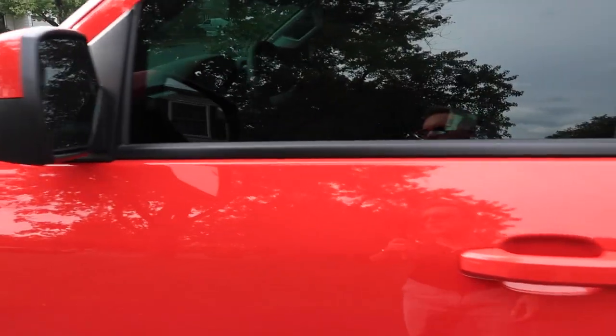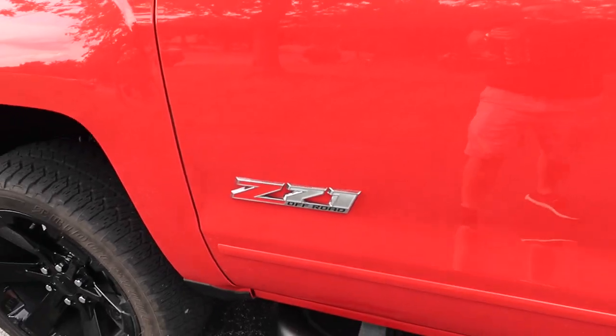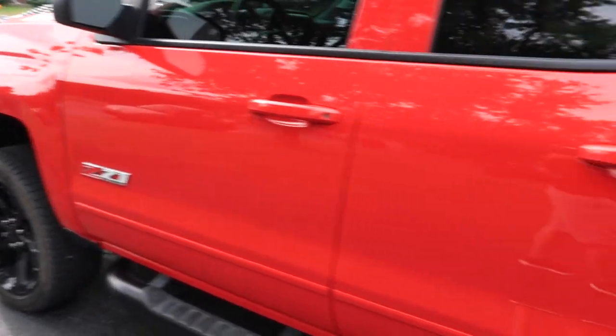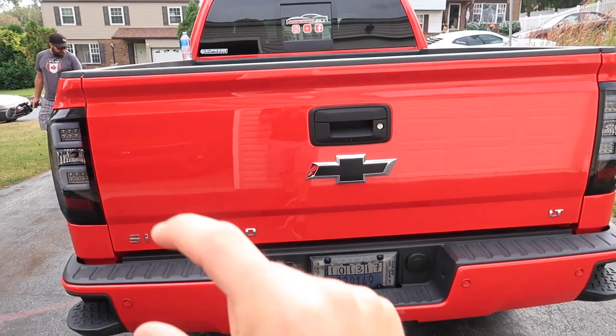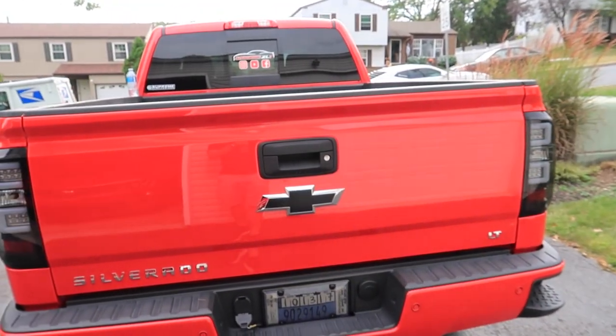We also may even do the mirrors gloss black. I'm gonna do the Z here black instead of red to make it pop out a little better. And the coolest part that I like is we're gonna do a black strip from taillight to taillight, and we're gonna make it go along the same theme with both my cars.